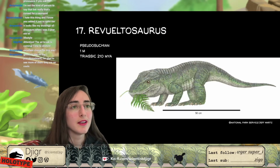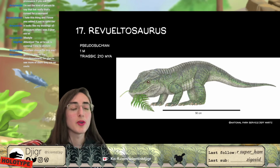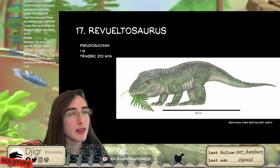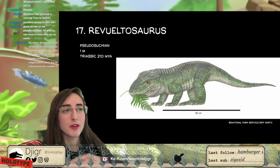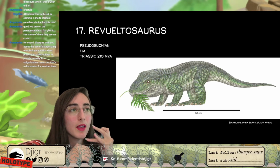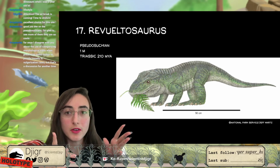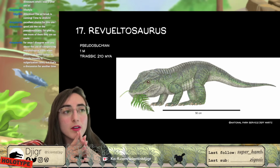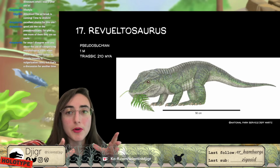So pretty cool. Next. Third and last of the Pseudosuchians, Revueltosaurus. Revueltosaurus, nice. Very cute for this one. I really like this one because first, it's a croc. It's a croc. It has upright legs, not sprawled like our extant crocs.